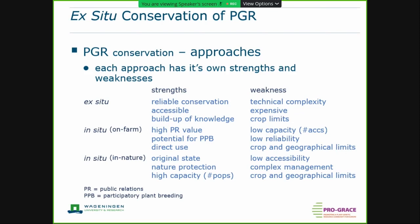The in situ on farm has a high public relations value. It looks good, those farms. And that's serious. I mean, there's potential for PPB, the participatory plant breeding. Have farmers involved in selecting the material, and direct use, obviously. The weak side is the low capacity, simply because of the low number of accessions. We've got 2,500 letters in our ex situ gene bank; on a farm, you can't grow that number of accessions.